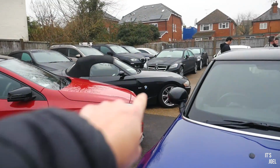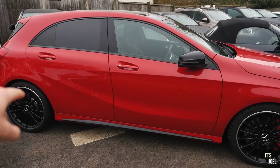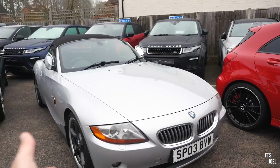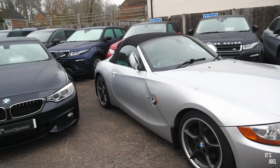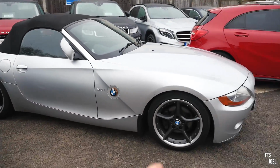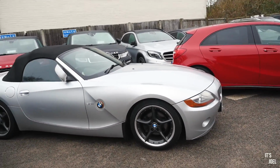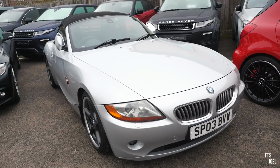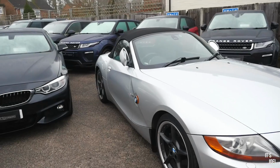So my Z4 is parked up there next to this lovely A45 AMG, and there's the Koenigsegg over there. But also it's nice to see another Z4 here, another 3 litre. I absolutely love the wheels on this one, and you'll also notice that the headlight isn't completely messed up on this lovely example of a Z4.